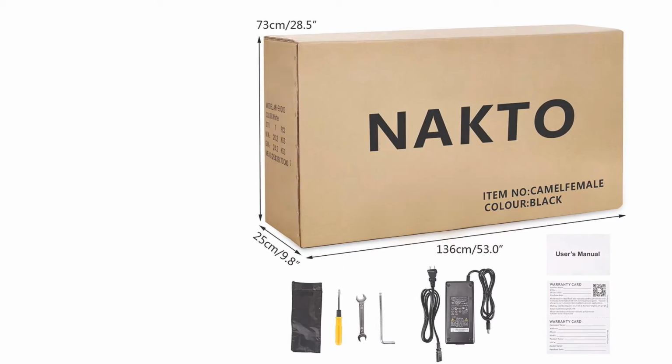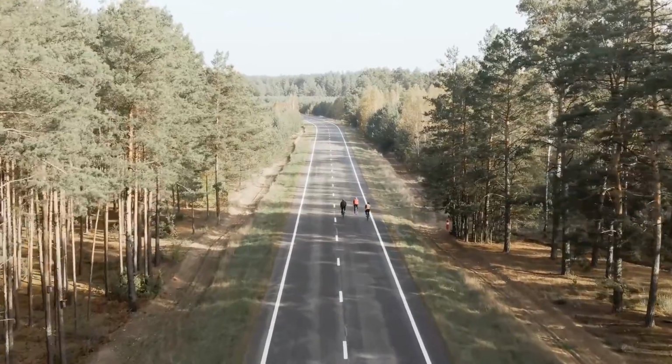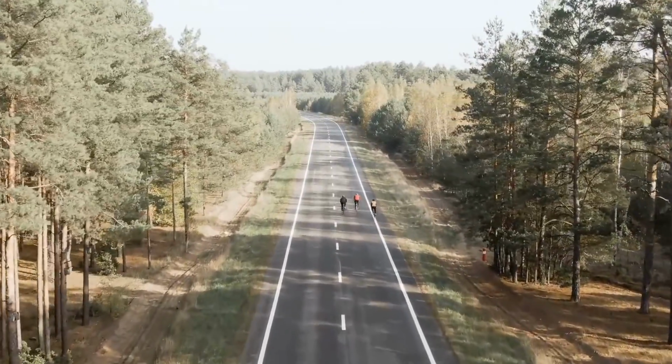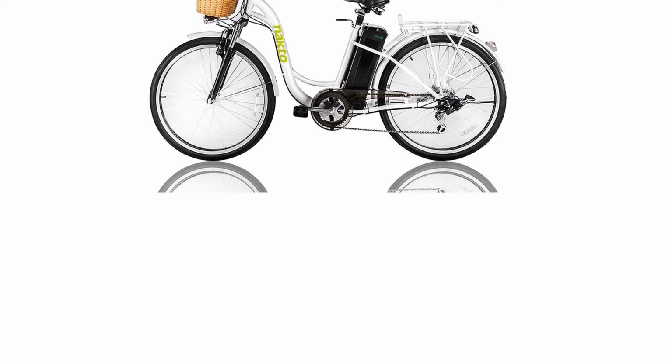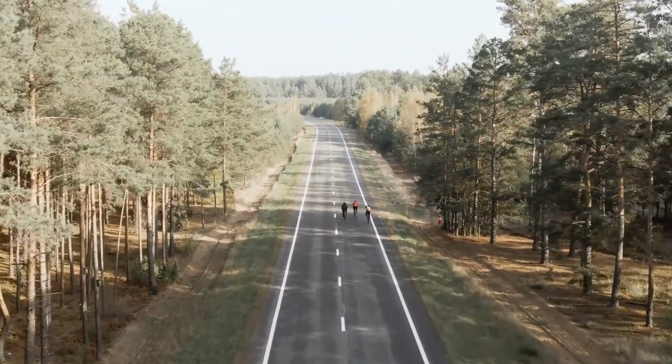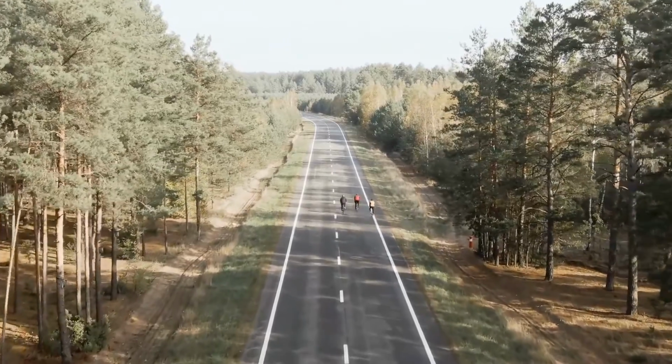We feel the cargo carrying capabilities make this bike a fantastic option for trips to the market, post office, or to and from the office. While we loved the wealth of features, it made assembling the Nakto a little more involved and time-consuming than most. It wasn't difficult by any means, but it took an hour to complete the process.